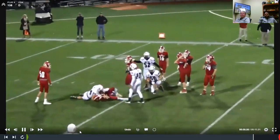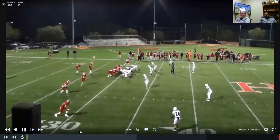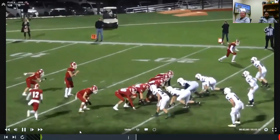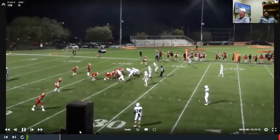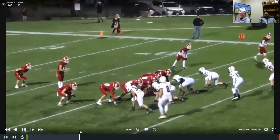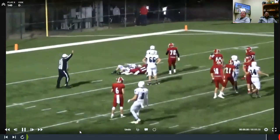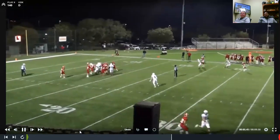Oh, there it is. Preston and Copeland on the sack. Nice. What's Cooper doing over there? Yeah, that's a great job. Cooper's in their defensive tackle. Preston and William. That's two sacks, two plays right there. It's pretty impressive.